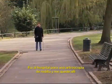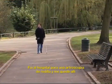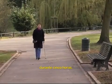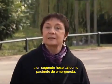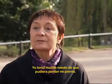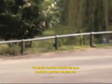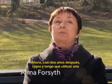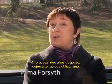I went into hospital for keyhole surgery on my knee. I was in hospital for 5 hours. I caught MRSA and I ended up being admitted to a second hospital as an emergency patient. I was really afraid that I might lose my leg. Friends were afraid that I might even lose my life. And now it's nearly 2 years later.